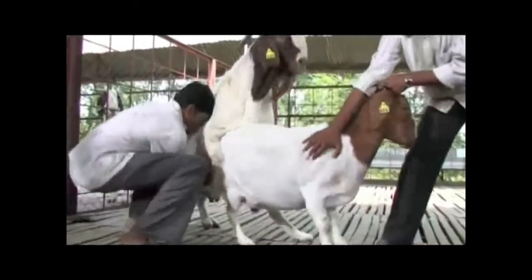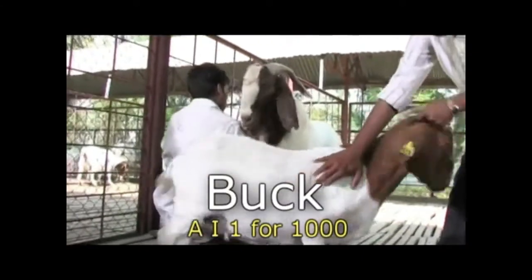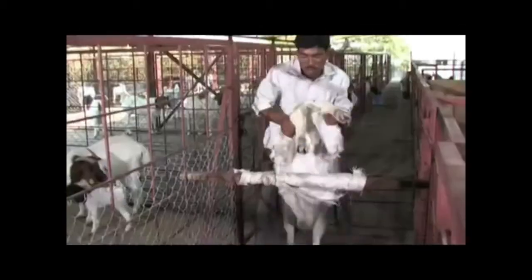However, when artificial insemination is done using fresh diluted semen, one buck is enough for about 1000 does. Nimbkar Group offers training in goat artificial insemination.